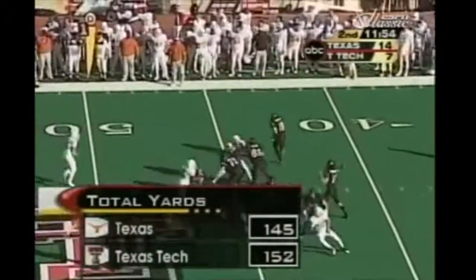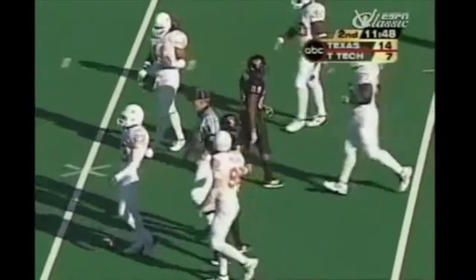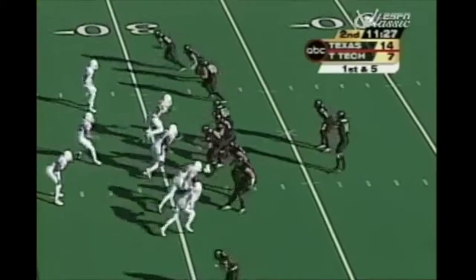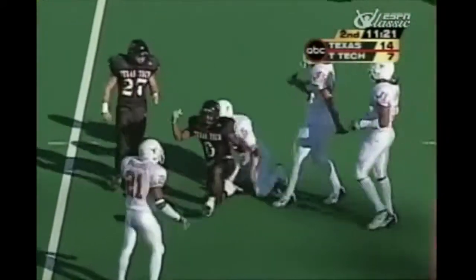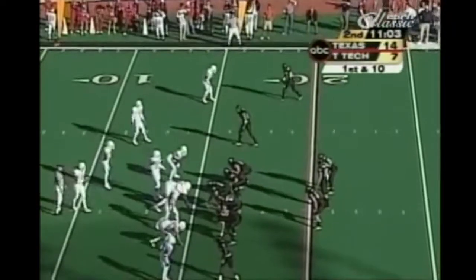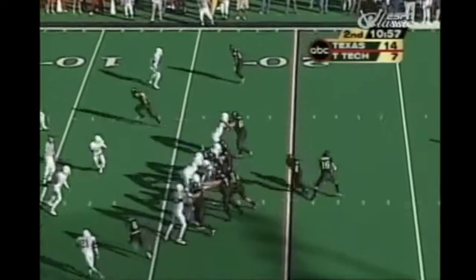Texas Tech now has surpassed Texas in total offense, and they get another chunk of almost 15. Now they've got the tempo going. Not a hurry up. But Texas with another offside. They've had about 3 today. Kingsbury pumps once, now flushed out of the pocket, across the middle, down inside the 20. I don't see a flag. I don't think he crossed the line. First down at the Texas 15.